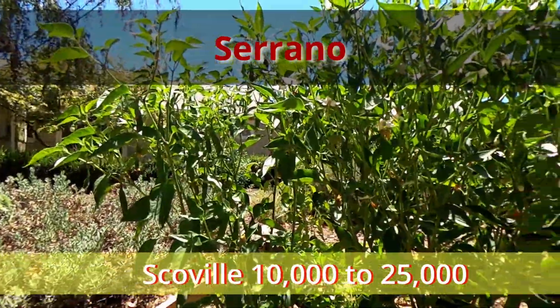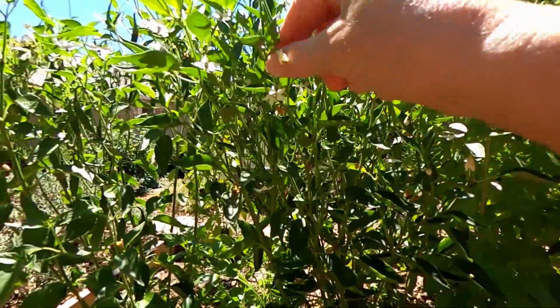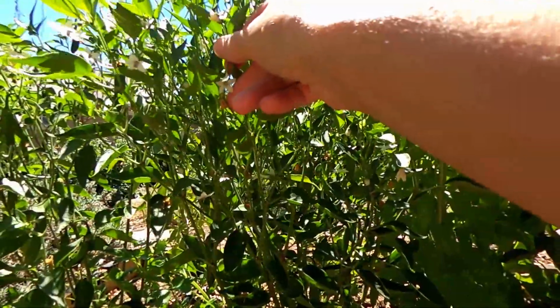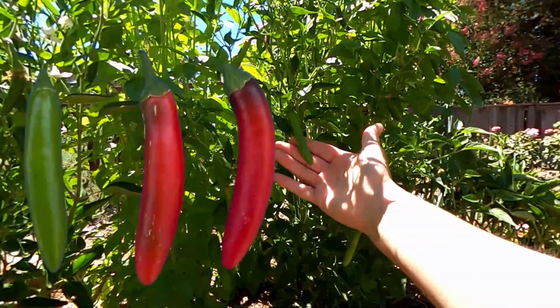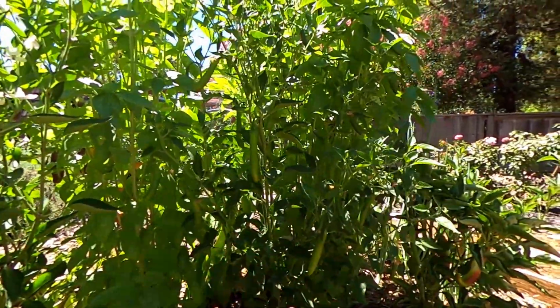Here we have Serranos, and as you can see, the Serrano pepper flowers are little white dainty flowers. They produce pendant-like fruits here. This is the Serrano. For reference, there's my hand.